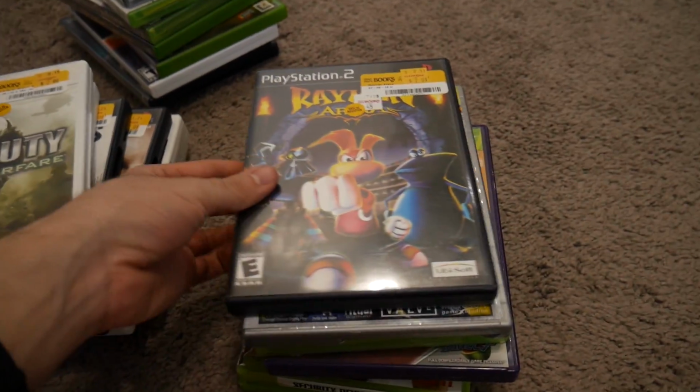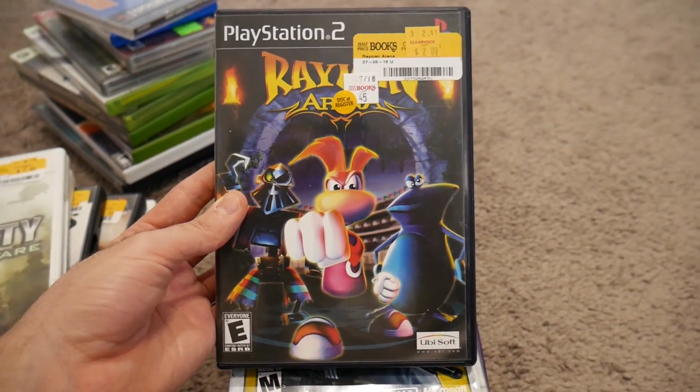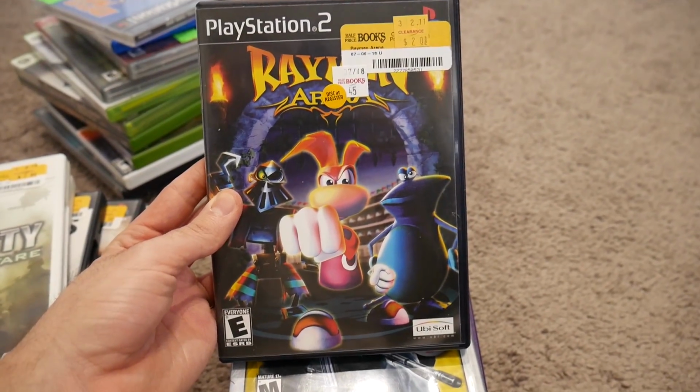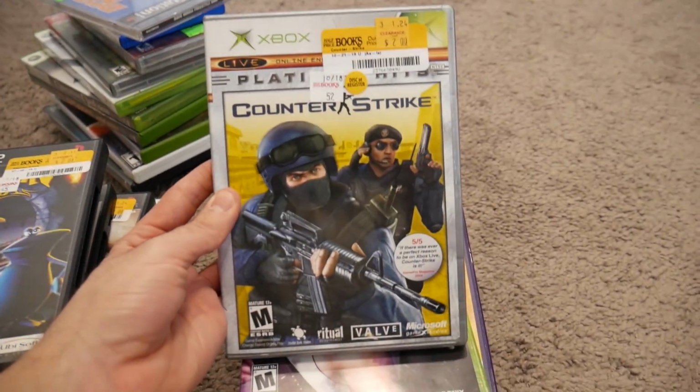To me, that's impressive. Rayman Arena on PS2. I believe I have this on GameCube already, but I did not have it on PS2, and for $2, sure, why the hell not? Counter-Strike on Xbox.